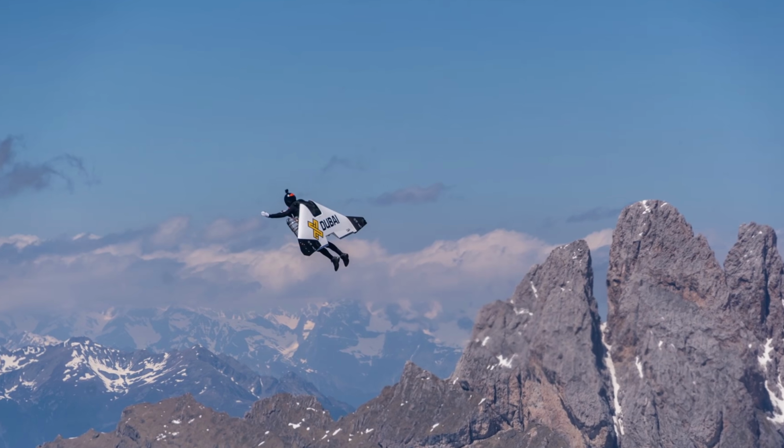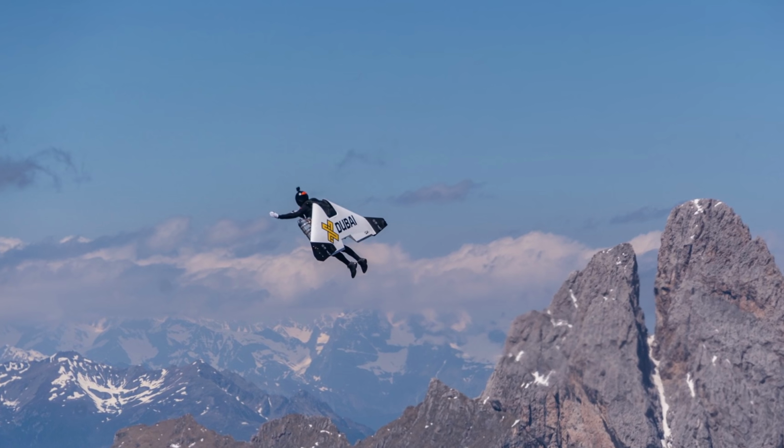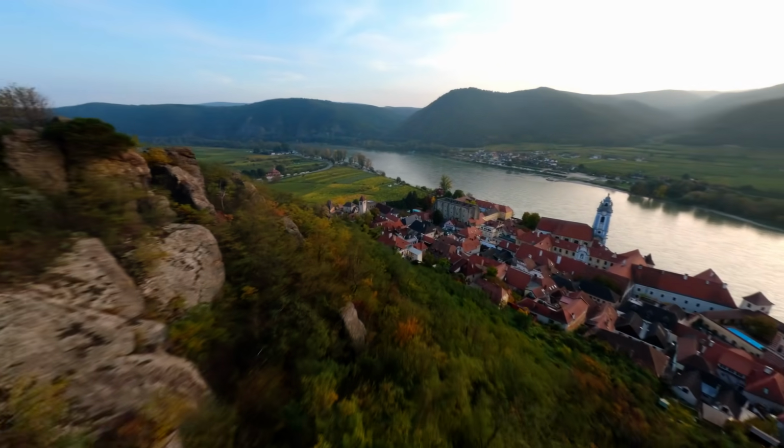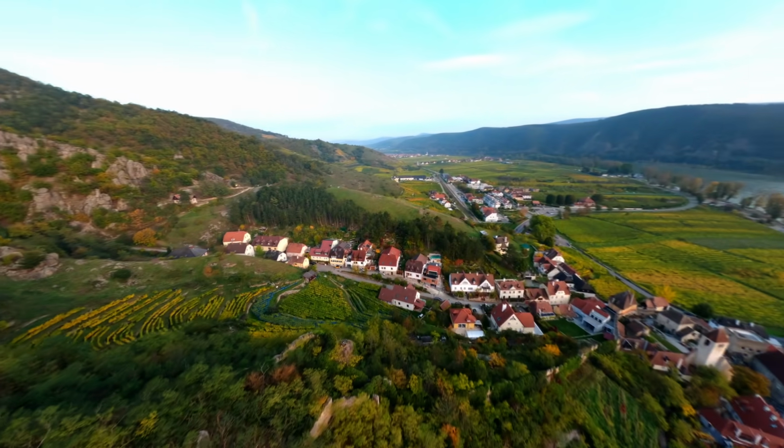These engines provide an impressive amount of thrust, allowing for rapid acceleration and reaching incredible speeds. And it allows wingsuit users to cover much greater distances and stay airborne for extended periods, which allows them to reach new places that were previously inaccessible.